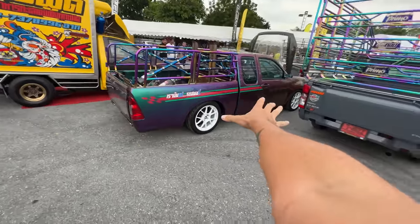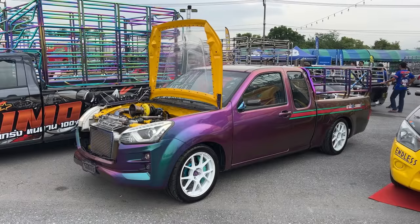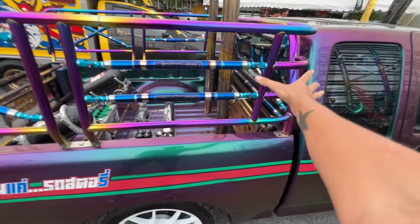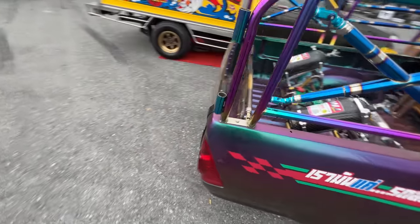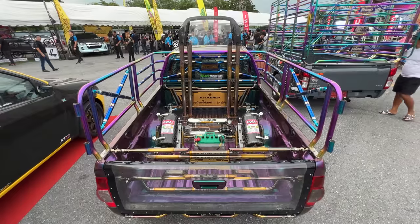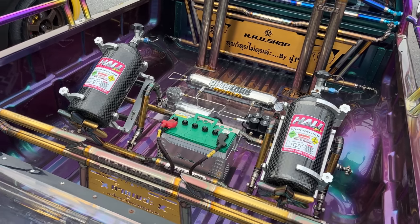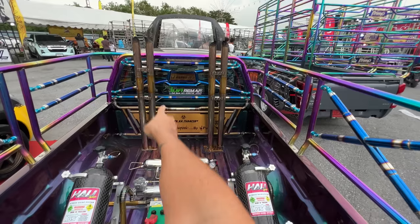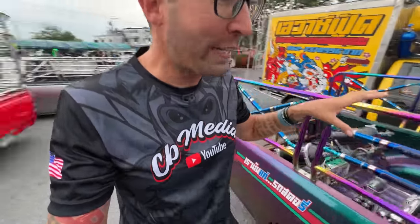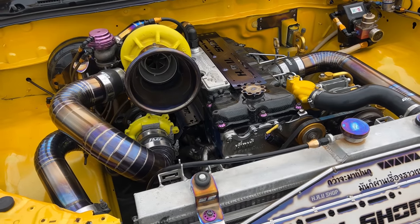One of the craziest ones here is this guy's truck, which is chameleon colored with white Weds wheels. His cage work in the back almost looks like titanium. He has a carbon fiber tailgate that is also mostly plexiglass so you can see through it. In the back, he has a couple carbon fiber nitrous bottles, and you'll notice the exhaust is stacks coming out the back. This truck is crazy with a twin compound setup underneath the hood.